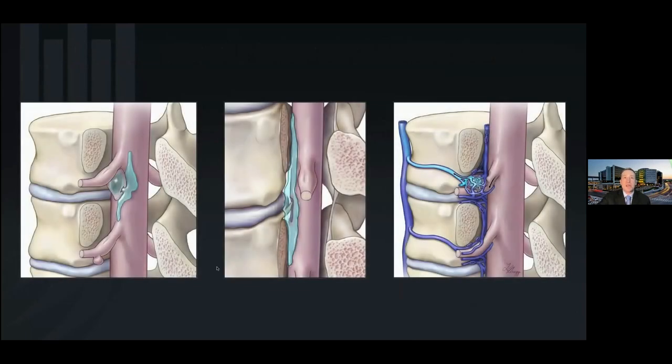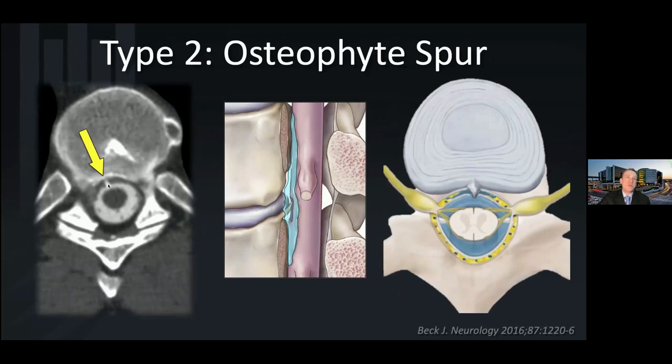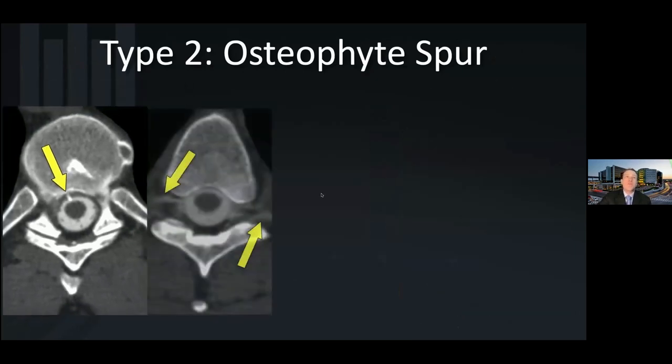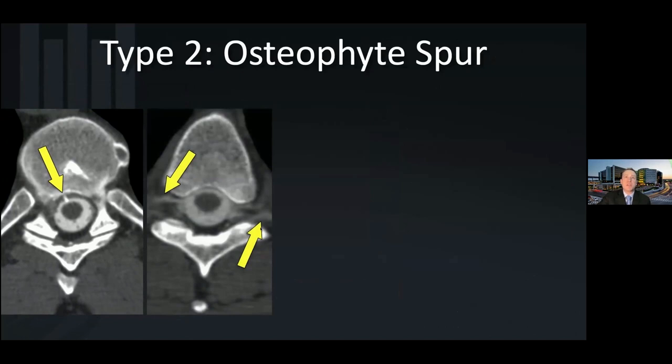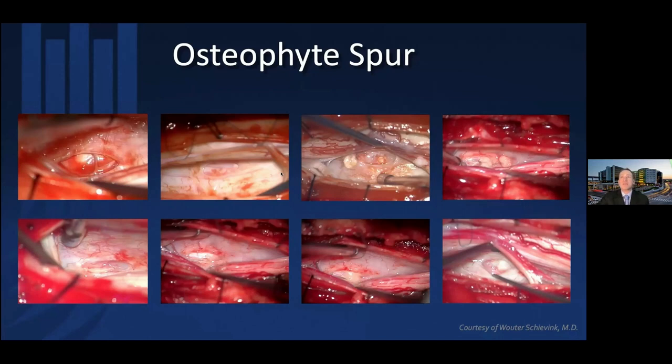All right, moving on to our next flavor of leak, and that's the type 2 or osteophyte spur. So here you've got a spur that penetrates the ventral dura, creating a large volume CSF leak. This is a patient where contrast was leaking out all over the place on the CT myelogram. We did some high temporal resolution dynamic imaging, and you can see the split of contrast here at this particular level, indicating that that's the location of the leak.